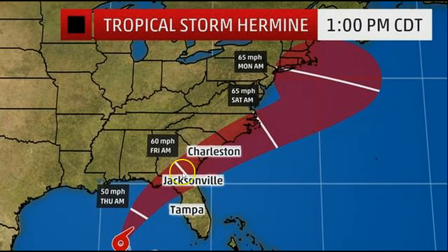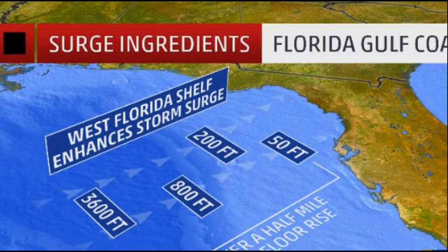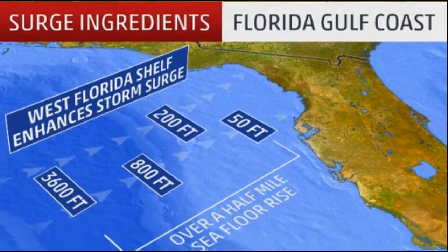Normally, when these things come over land, they die out, but this is just going to do that briefly. And it could really pick up to hurricane status by the time it gets over on the eastern coast. But they're expecting this to drop torrential amounts of rain. And the storm surge is going to be great.